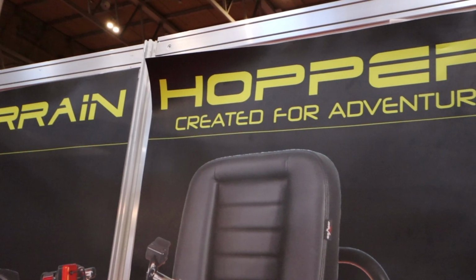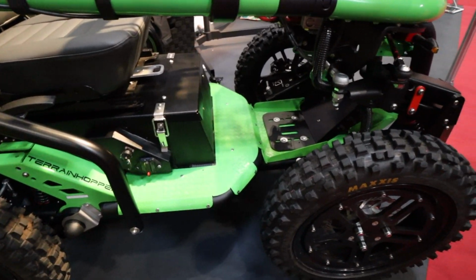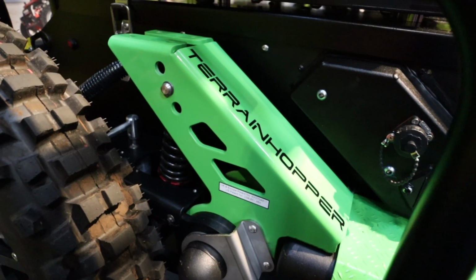Okay, so we've just been to see Boulder Tech, which are arguably the Rolls-Royce of wheelchairs, and we're joined now by Debbie from Terrain Hopper, who are arguably the Land Rover of off-road wheelchairs. Hello, Debbie. Hello. So tell us a little bit more about the Terrain Hopper.